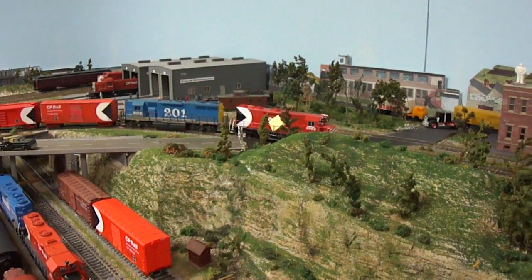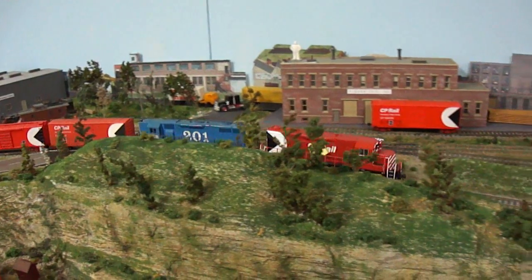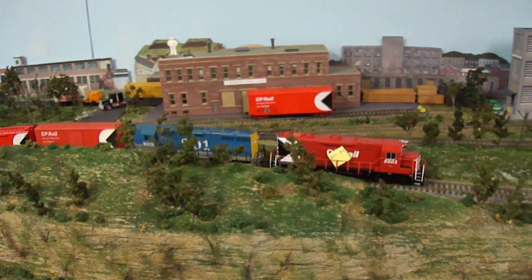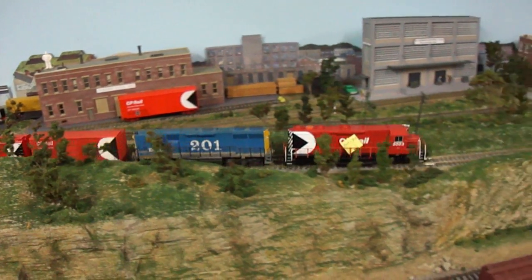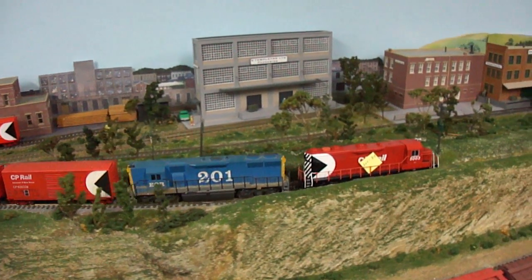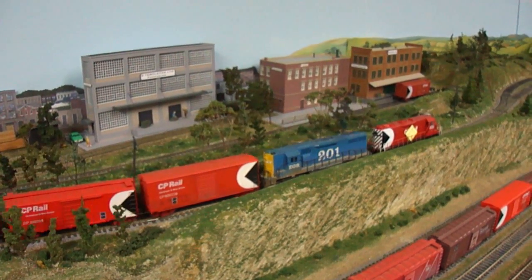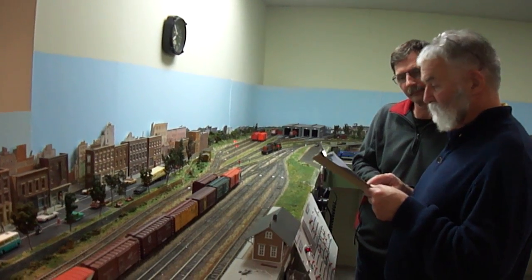Okay. So that's 204 heading out from Brockville into Kingston. So basically this train is supposed to be driven around right there. This is the second one, Brockville. Okay, so now here, finishing.